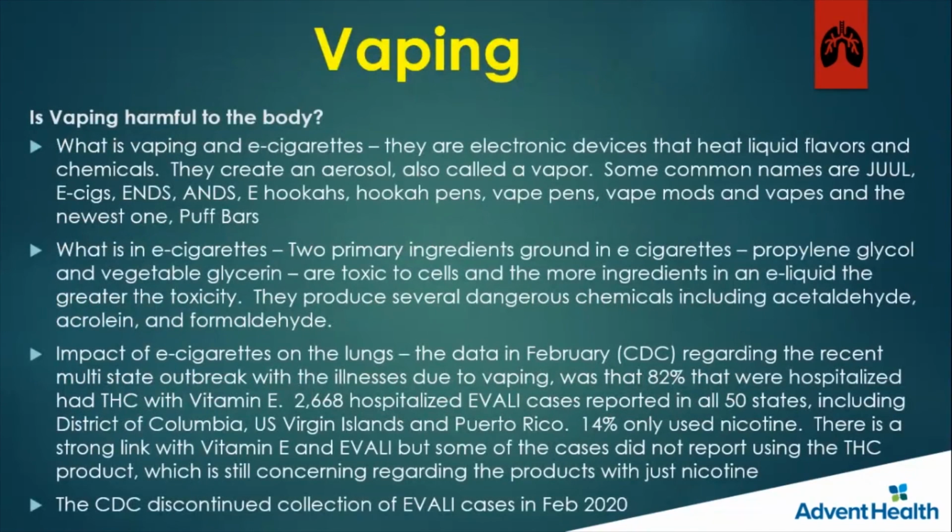Okay, vaping. Vaping, it's new but not so new. Vaping and e-cigarettes are electronic devices. They heat up the liquid, and over probably about the last 10 years, this has become very popular, especially among the younger population. It is still harmful to our lungs.